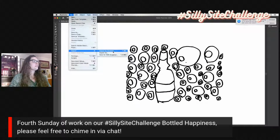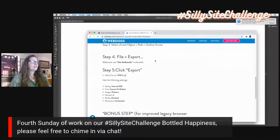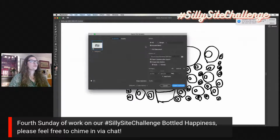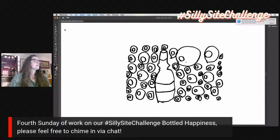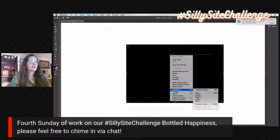Export. Export for web legacy? Is that what we want? Export for screens. Can I choose PNG? Oh, there we have SVG. But this artboard is way too big. So that's something we need to fix, I guess. I think before I could do something like this, and then I think I could make that an artboard in the olden days. I remember, oh my God, I haven't been using Illustrator for so long.